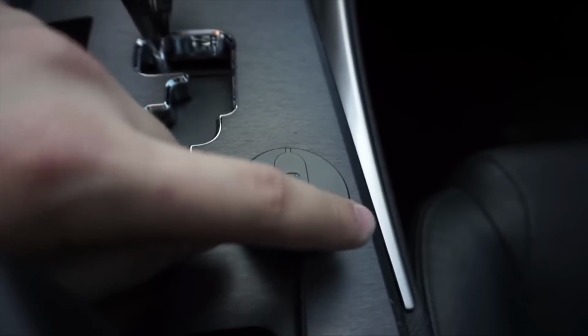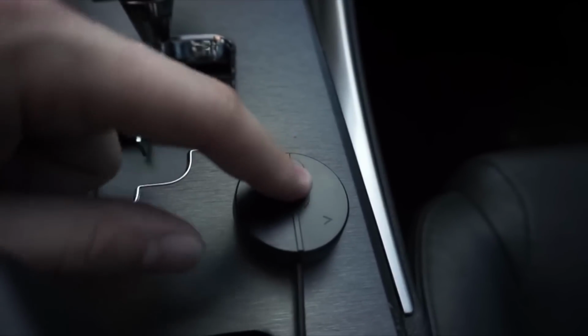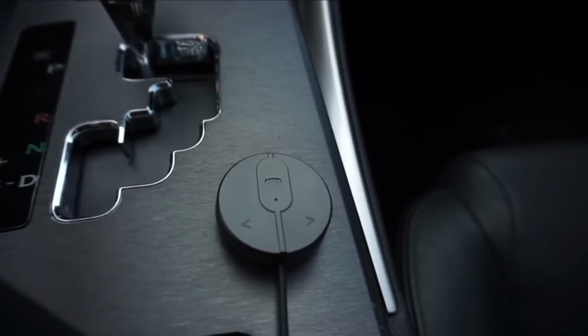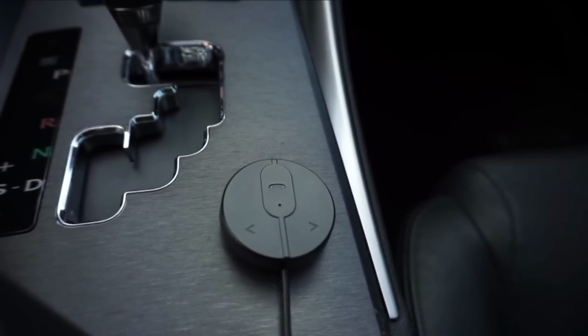I've used a bunch. They've all kind of broken or just stopped working after a while. This one works great. You have your next and your back buttons, your answer call button or pause, and the microphone's right there so everybody can hear you when you're talking if you need to talk and drive.